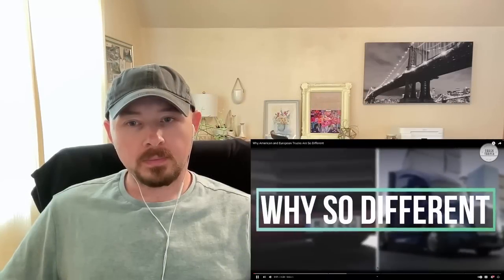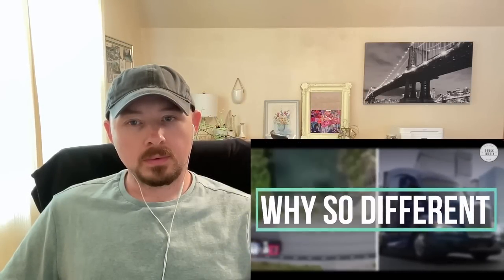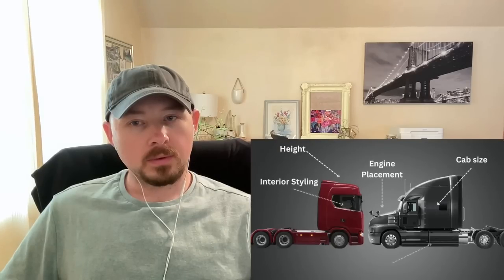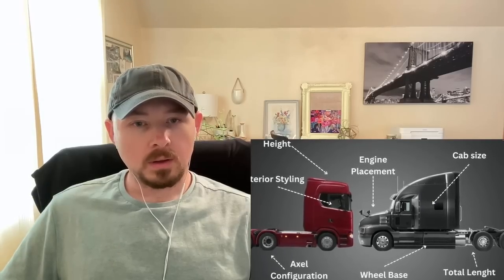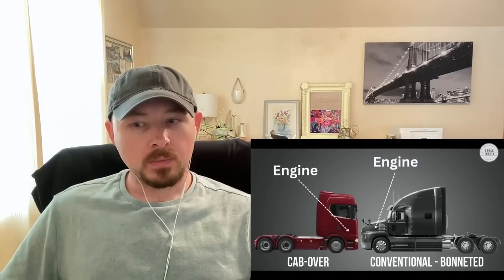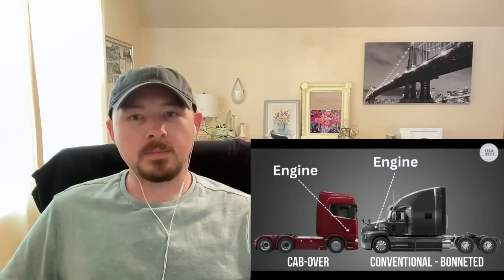Why European and American trucks are so different. American and European semi-trucks are very different. In America, you see all the trucks with a long nose and wheelbase with the cabin behind the engine. Whereas trucks in Europe are cab-over trucks where the cabin is above the engine.